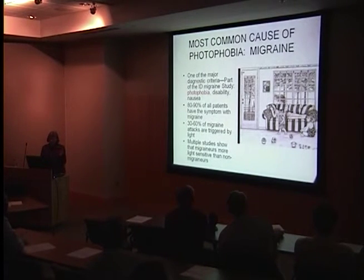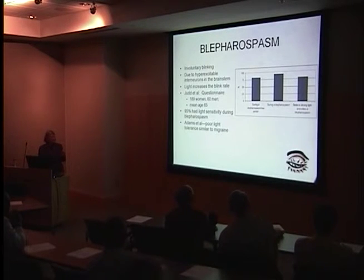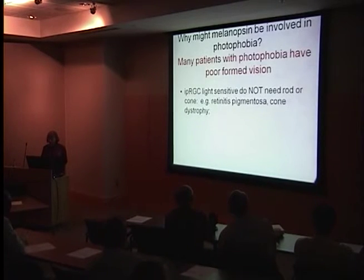So any of you who's had a migraine knows that light sensitivity with pain, and it can accentuate your pain, is key to the migraine experience. And light can trigger people's migraine attacks. And people with migraine are more light sensitive just in general than the normal population. We've shown that blepharospasm patients have a similar light sensitivity, and they have very poor light tolerance that's very similar to migraine headaches as well.